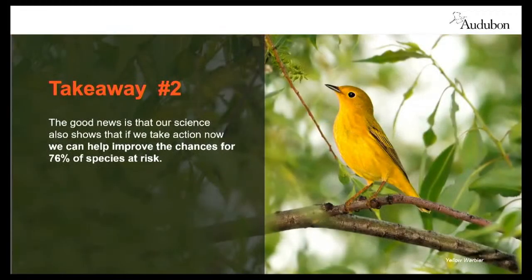And the second takeaway is, we still have time to make a difference, which is the same result that came out of the recent publication of the Intergovernmental Panel on Climate Change's study that came out just before Earth Day that said there is still time to act. There are plenty of opportunities for turning the corner on climate change.